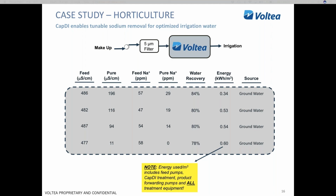Product water is for irrigation. And the idea, and I've just learned this in the last year, is that certain crops have a greater or lesser tolerance, particularly to the presence of sodium in the irrigation water. This particular client has long been able to grow tomatoes, but would also like to be able to grow peppers and other crops that have a sensitivity to sodium.